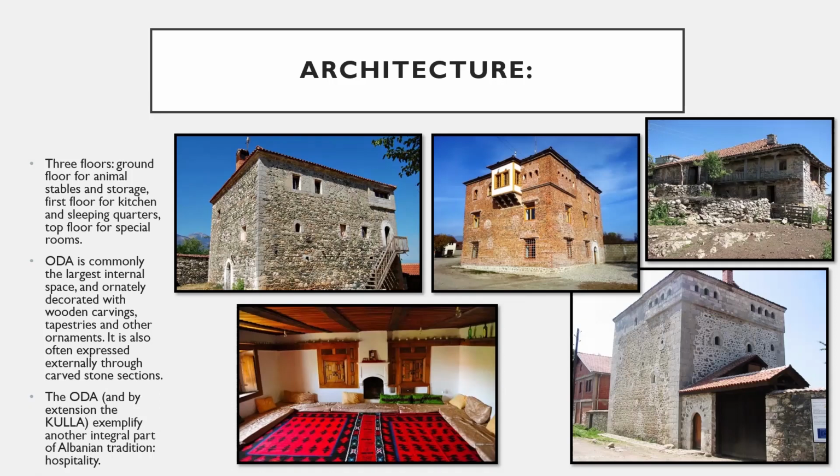The Oda, and by extension the Kulla, exemplify another integral part of Albanian tradition, which is hospitality. So when guests would come to one of these buildings, to these families, they would be placed in Odas because, as we know, Albanians are really famous for their hospitality.